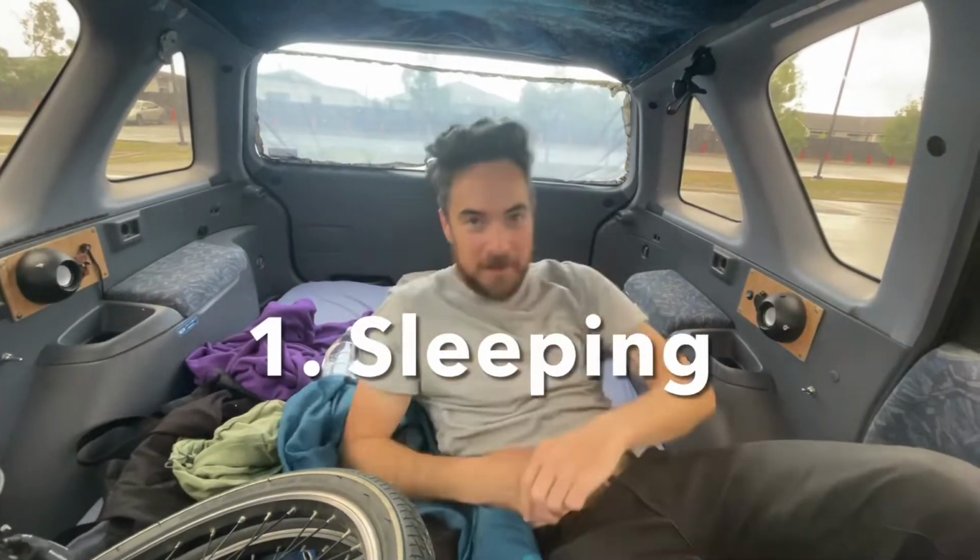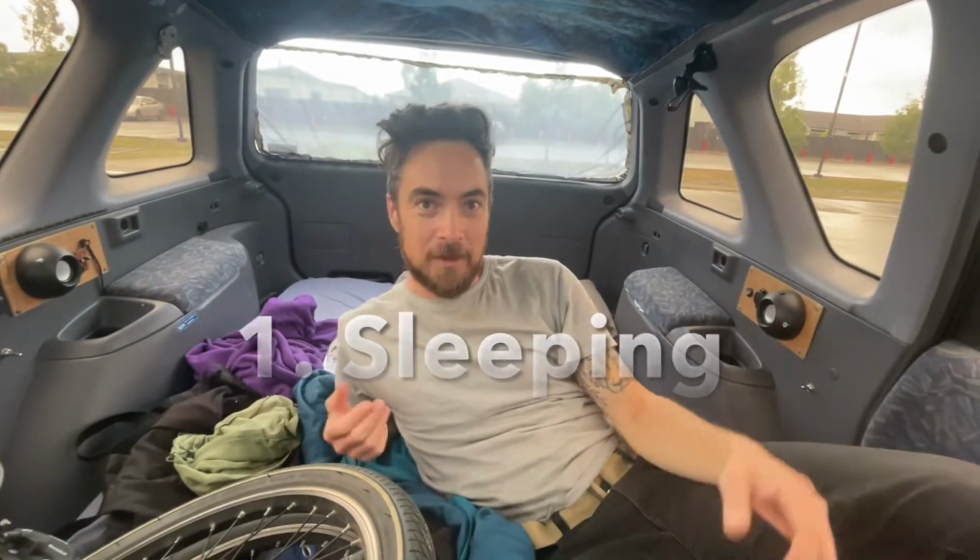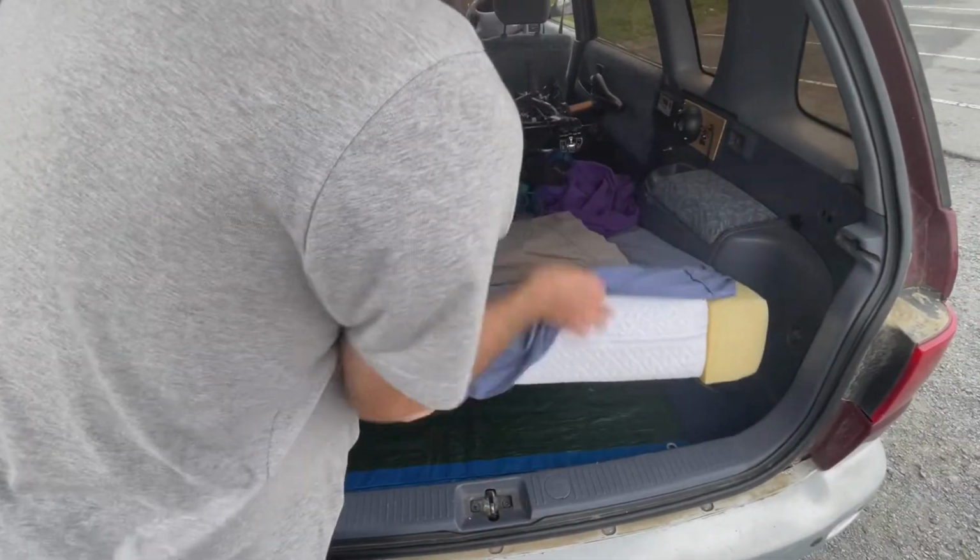The most important thing is to have a comfortable bed or sleeping area. And it doesn't matter how you build it, but what does matter is that you have a comfortable mattress. I would recommend the best quality mattress that you can afford. Don't skimp on that like I did. Just go out and buy a good quality piece of memory foam so that you can have the best night's sleep possible.